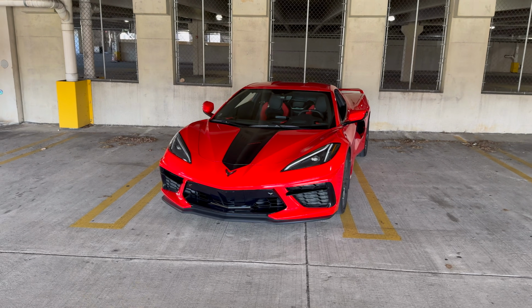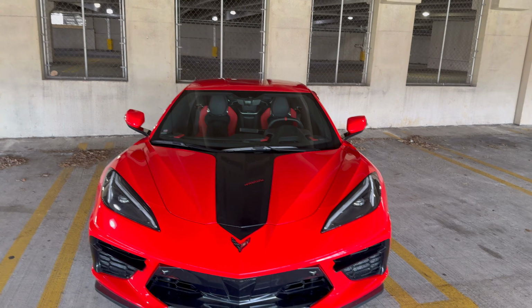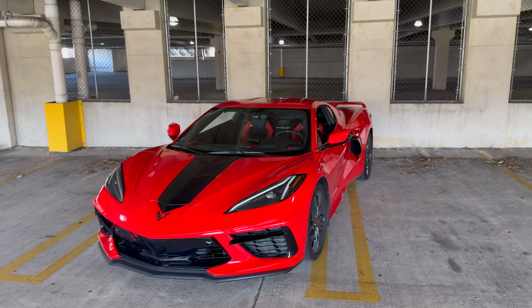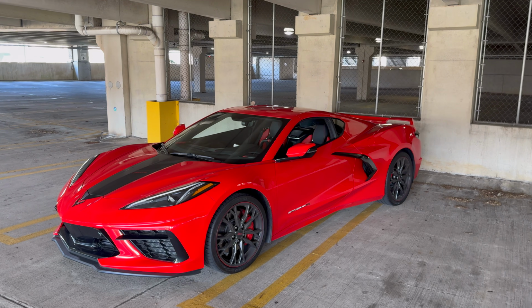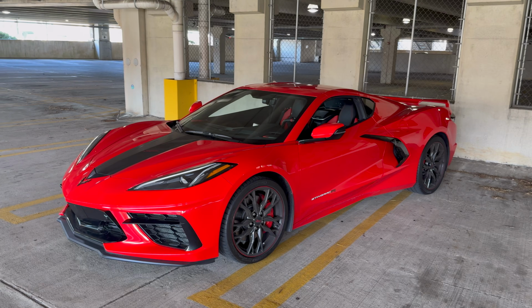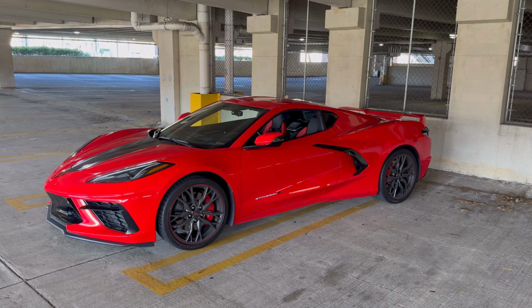Keep in mind, brand new, this car was $88,000. If I was to get a 2024 with these same exact options, this car would cost me upwards of $90,000. So regarding finding the right deal with the right spec, I think I did excellent. I think I saved myself a lot of money rather than going with the 2024 option. And I'm gonna be honest with you, how this one looks, I think I did good.